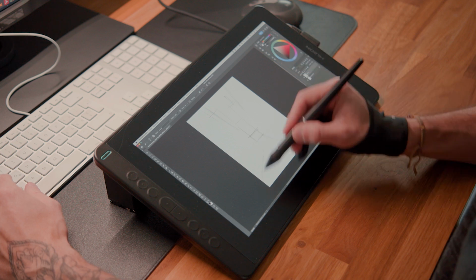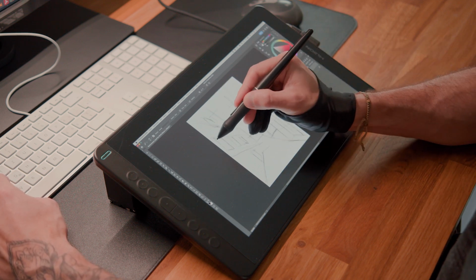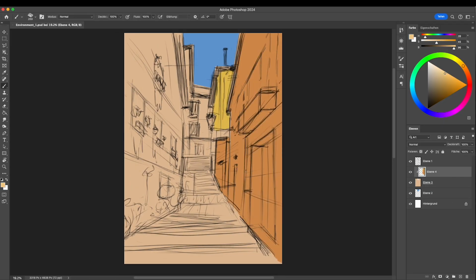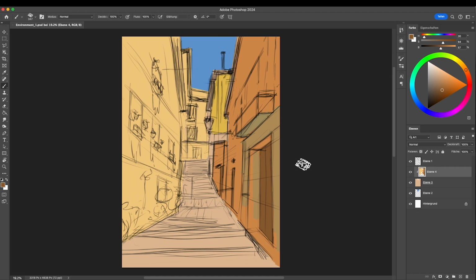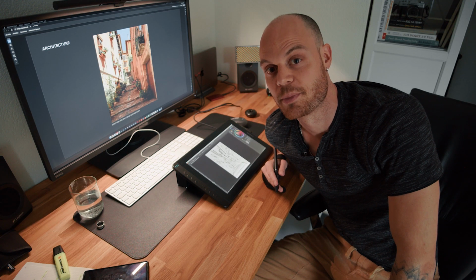Next up, environmental with some architecture in it. I think I have chosen just a really complicated one. To me, this was a little bit too much. There was so much detail, and now in this one I'm really struggling with perspective.